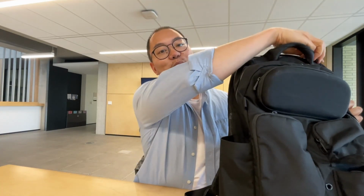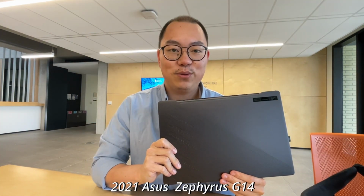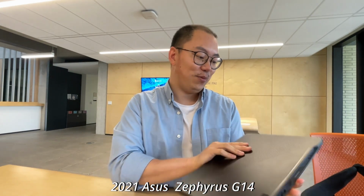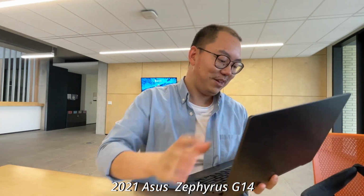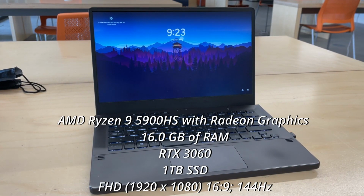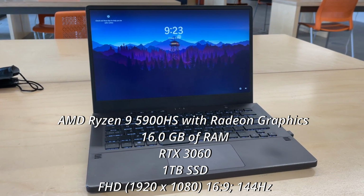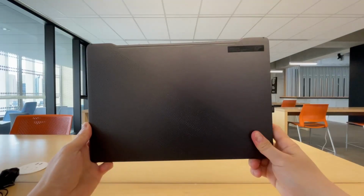Okay, so next we're gonna open the main pocket. So I'm gonna show you guys my laptop of choice. So here we have the 2021 Zephyrus G14. Now this is a great laptop for anyone who wants to be productive, but also want to do some creative work and get in some gaming. So I have the 14-inch model here. It comes with a 3060, 16 gigs of RAM. I don't remember the rest of the specs, so I'll put it in the video right now. But overall, I really enjoy this laptop.